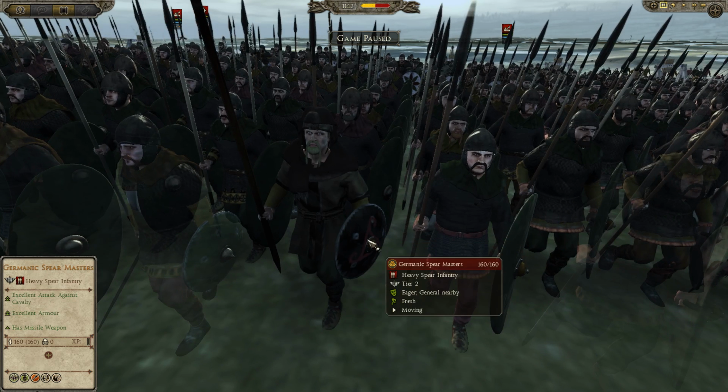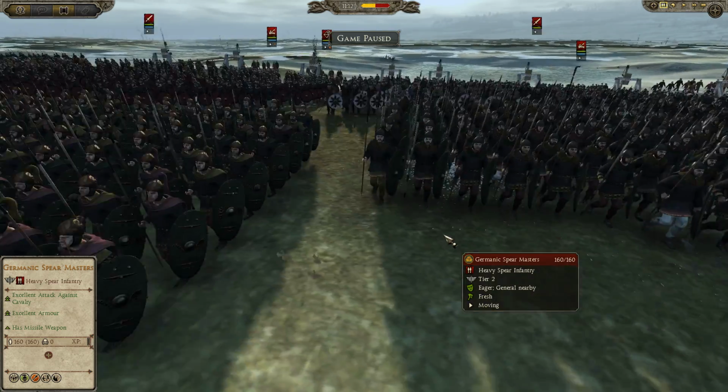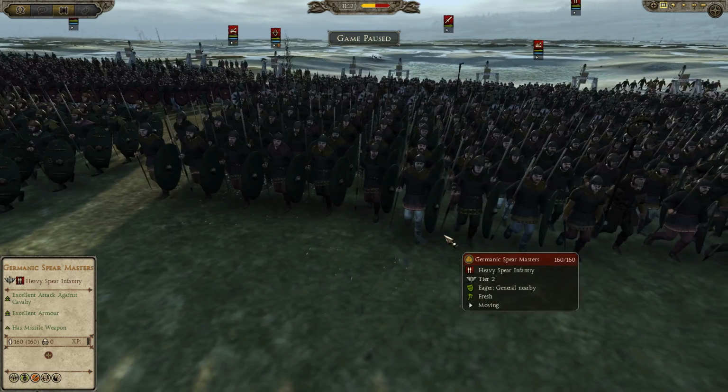He does have that shield there. I don't know if that's historically right. No, that's not historically right. He would be carrying it with both hands. You can't carry that with one hand. That's true, that's pretty long. Although either that, or he's got a real strong hand.